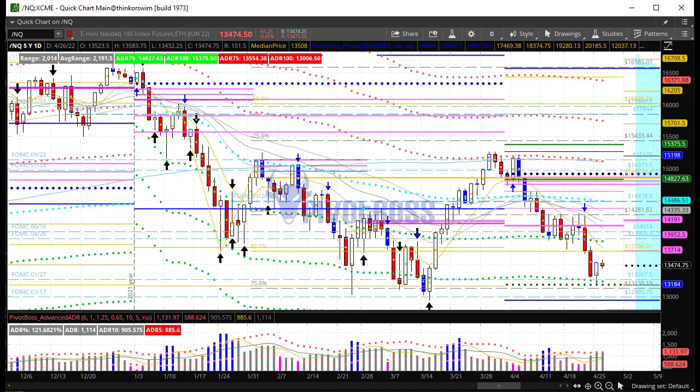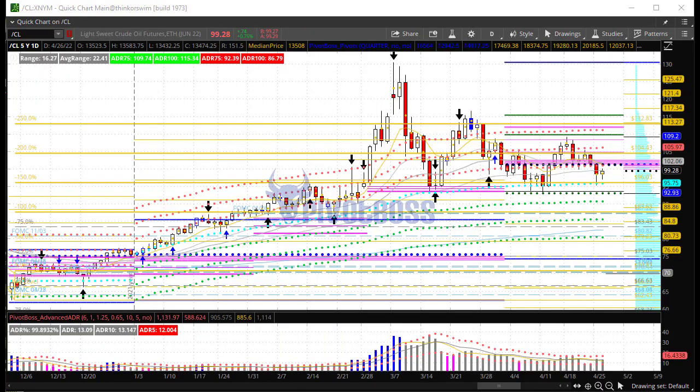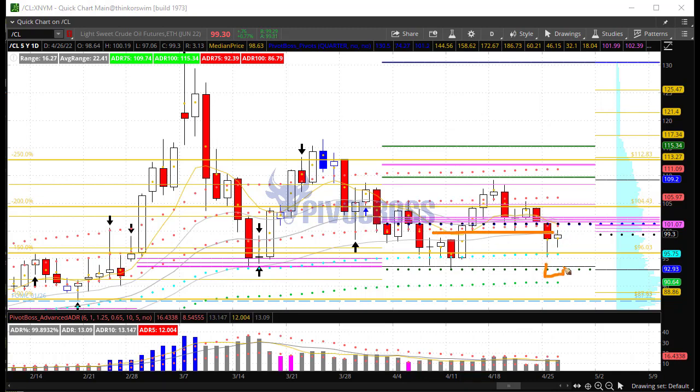Let's take a look here at crude oil. Keep in mind, with the ES and the NQ, the ES has been a bit more bullish alongside YM, especially on the up moves, whereas the NQ has been more bearish on the down moves and less bullish on the up moves. Here's the crude oil chart right now. Again, giving up that $100 level here suggests that we are likely headed back toward about 93s for a test.